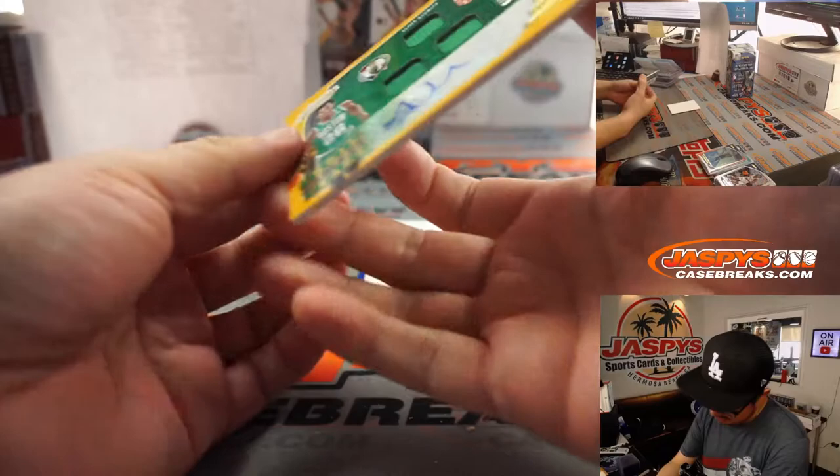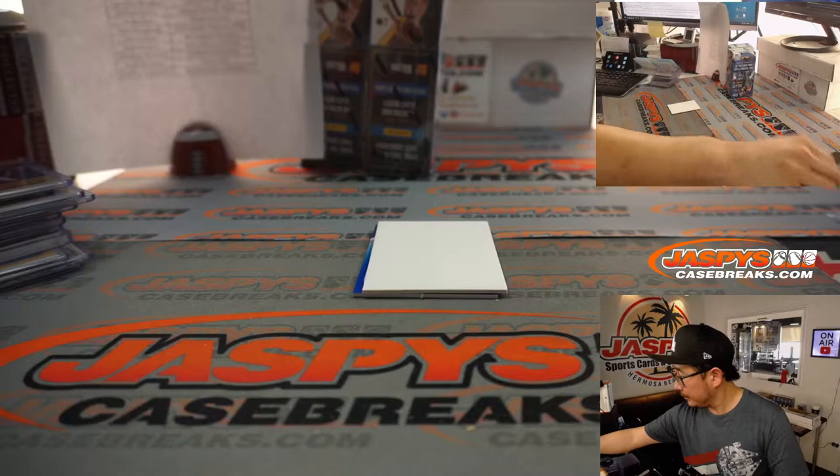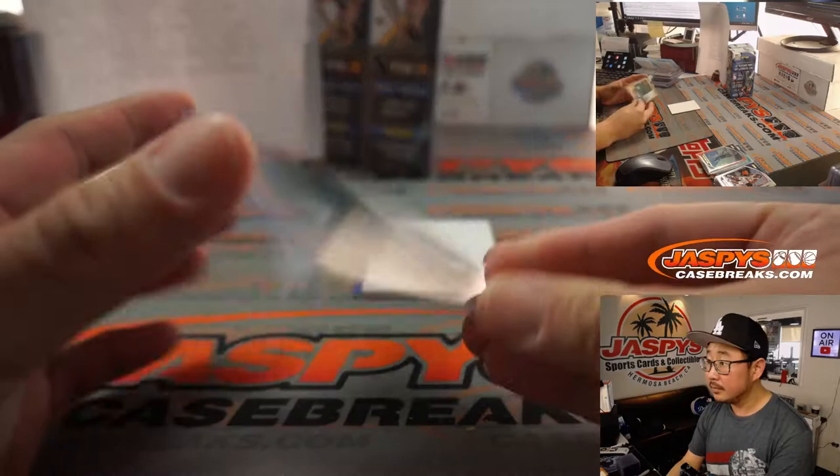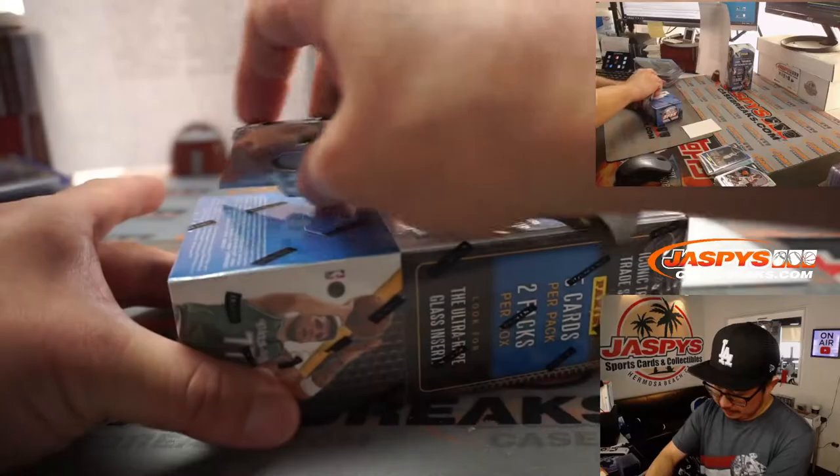We got Aaron Nesmith, quad relic, an autograph, to 199. Adam, Celtics. And back here we got RJ Barrett to 99, playing some good basketball for the Knicks. Josh with New York. All right, two more to go. Remember, we have two box picker teams, and then the second half of this case as well.